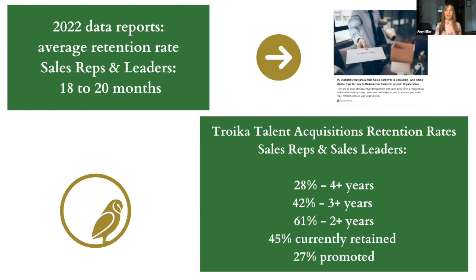Through my 9 years now of recruiting experience, 28% of my hires were retained 4 years or more, 42% 3 years or more, 61% 2 years or more, 45% currently retained, and then 27% promoted.